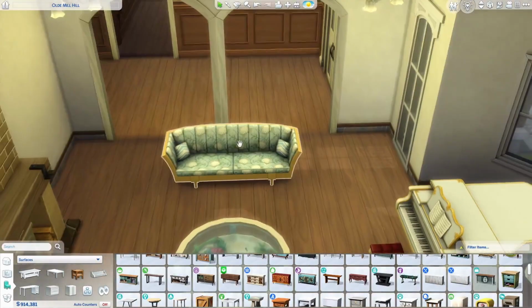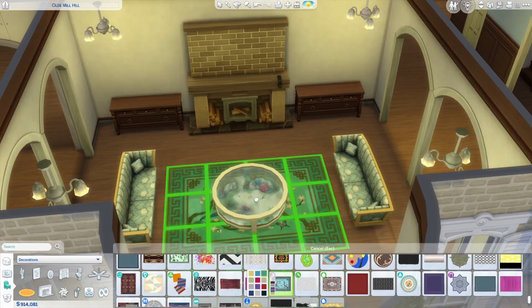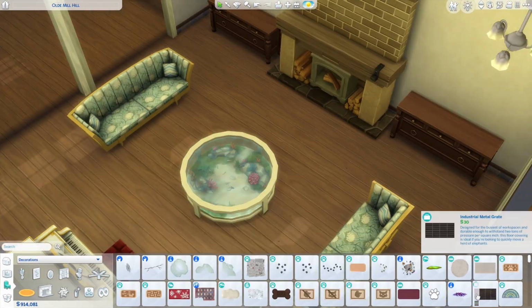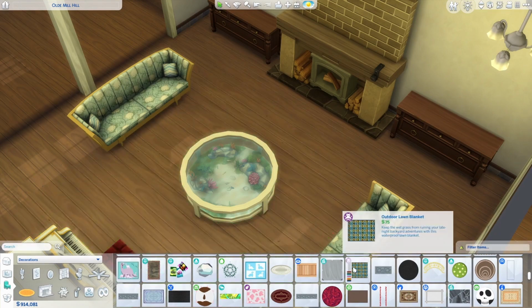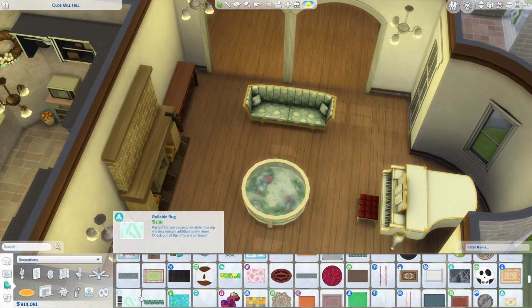couches from the Max Decor kit. I don't use that kit very often, but there were some things that just really worked well in this build. So that was pretty good.